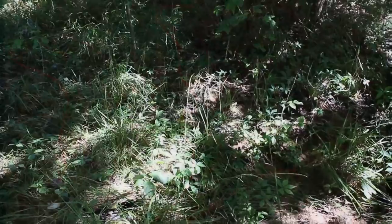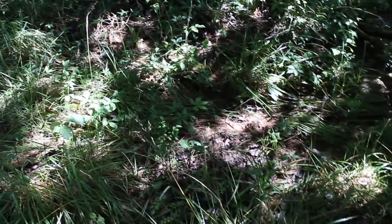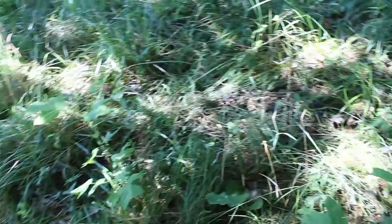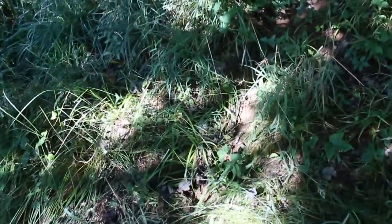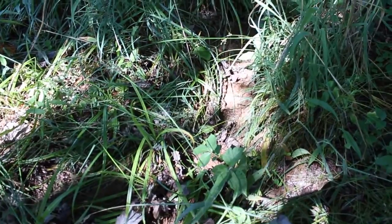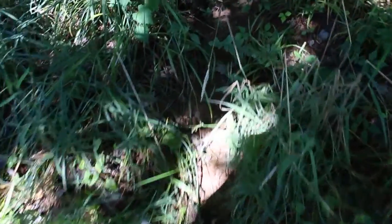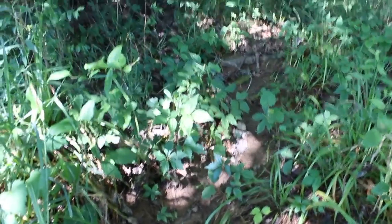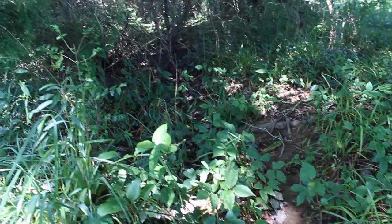Here I'm up in that line of trees. See some erosion from running water when it rains. This one's even more visible. See how the grass has been pushed downstream, and grass and other herbaceous things aren't growing in this little erosion channel that goes up through here.